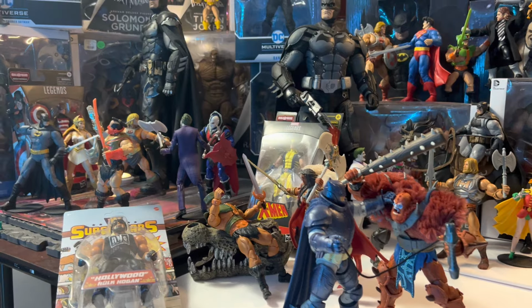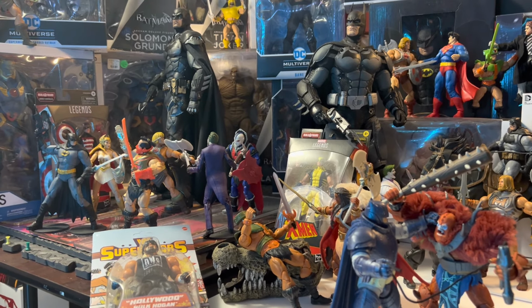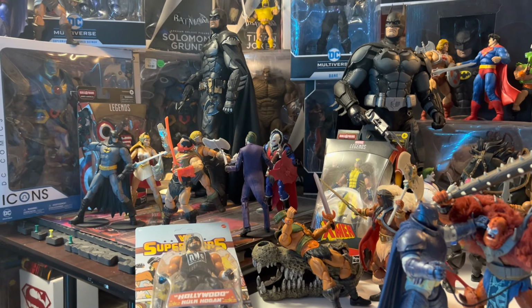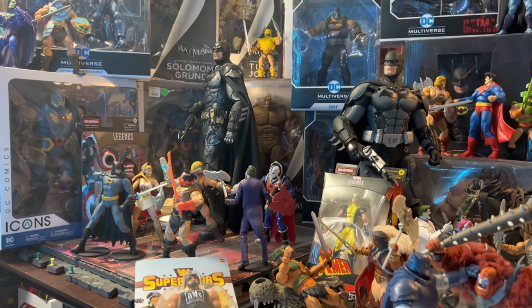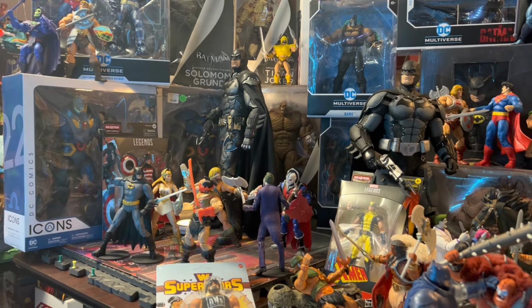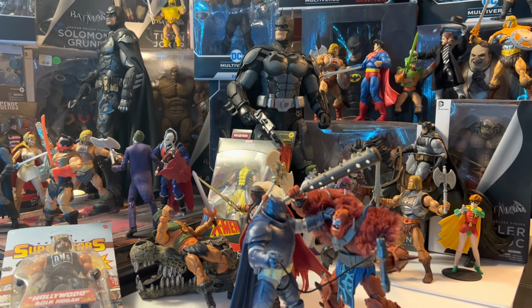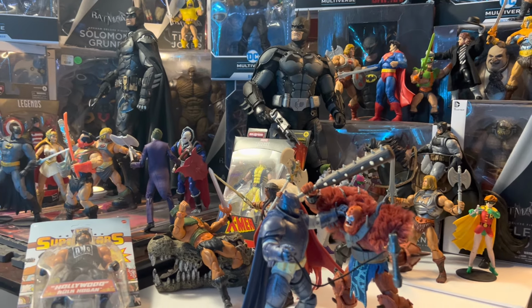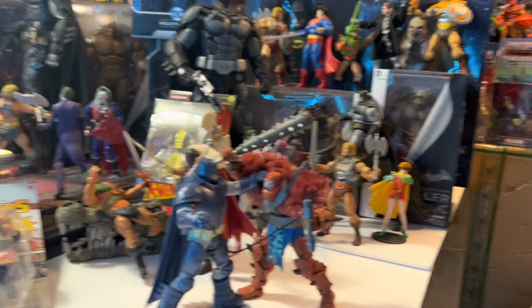Yeah, guys, I want to talk a little bit about toys, Origins, and Masterverse, and whatever it is we're collecting right now. Well, as you can see here, this is what I'm collecting at the moment. As you can see, we have some Origins, we have Masterverse, and we have some McFarlane figures mixed in there with the Masters.